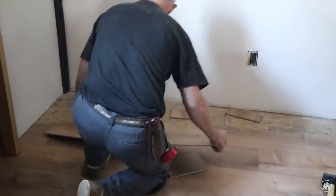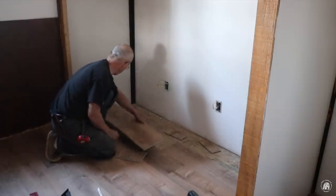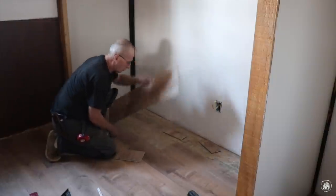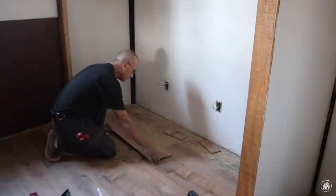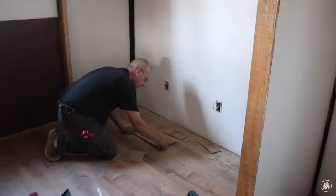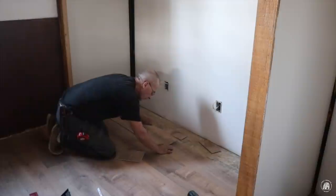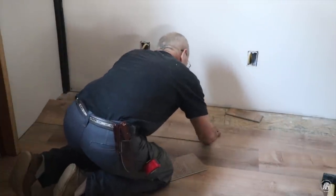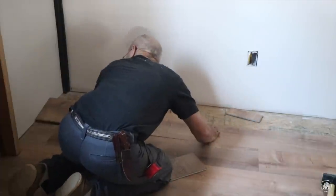Alright, so this is the piece that I had right here. I had turned it around, made my mark here. I cut it off, so what I'm going to do now is turn it back around like it's supposed to fit. And we will slide it in there and lock it in place.